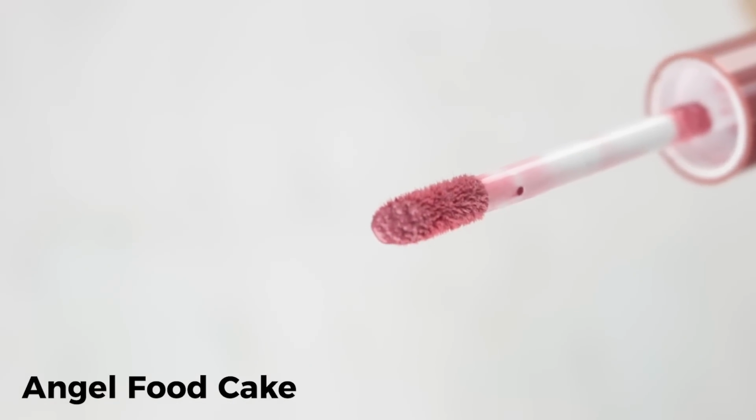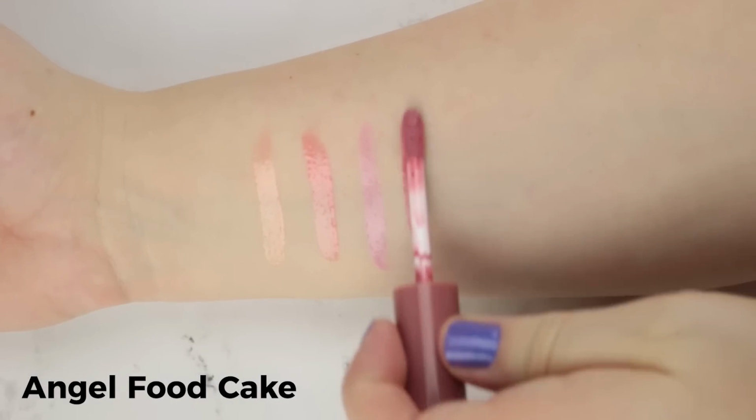The next shade I would recommend, and I think this is a shade that is going to be universally flattering and a ton of people like, and you've probably seen other YouTubers talk about, is number 15, Angel Food Cake. This is one of the sort of mid-toned mauve-y nudes that is so easy to wear. It just pairs with so many different eye looks. And this shade in particular packs a decent pigment, so you actually feel like you're getting a pretty good saturated color on your lips.